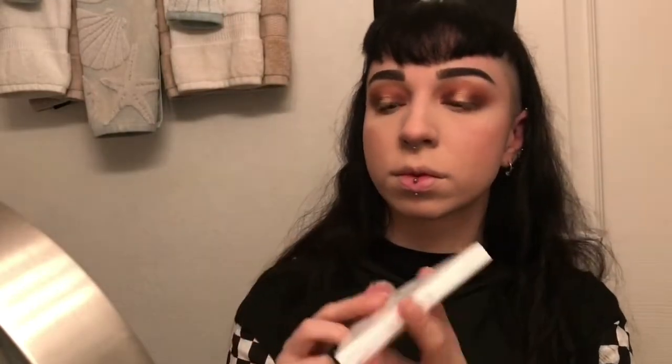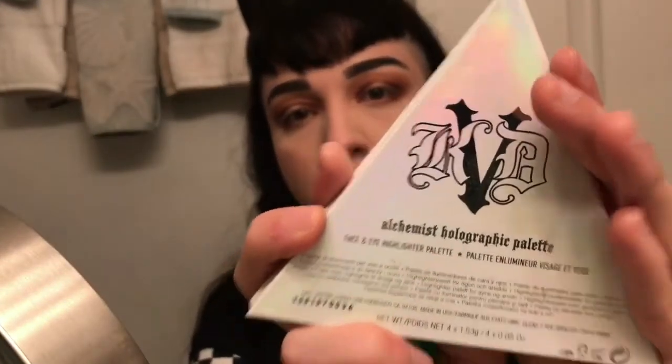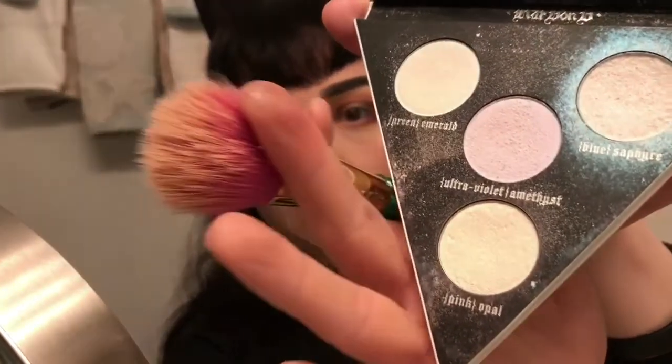For highlighter, we're going to go in with this Kat Von D Alchemist palette, which is actually a holographic eyeshadow palette. And we're going to use this shade called Pink Opal. And we're going to highlight the face with this shade.